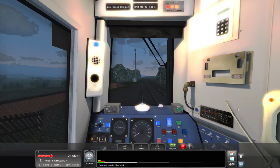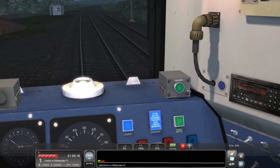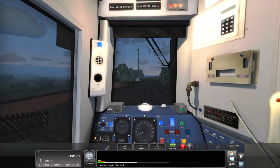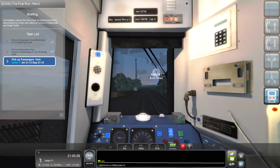It is alright. I wish I could use the DRA as well, but it doesn't seem to work. Sander seems to work. Right, on to Settle.